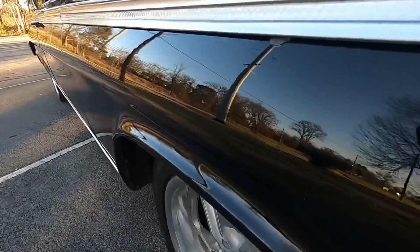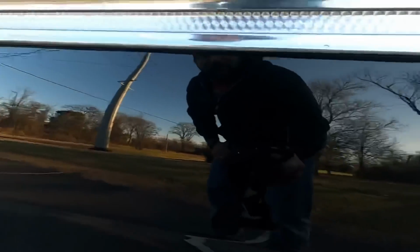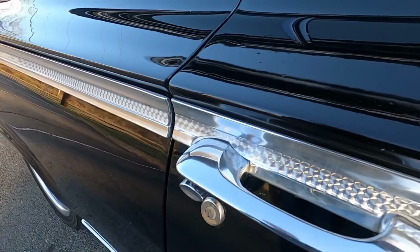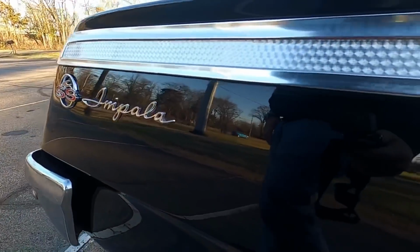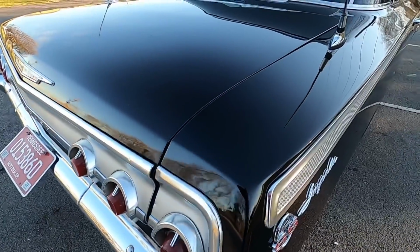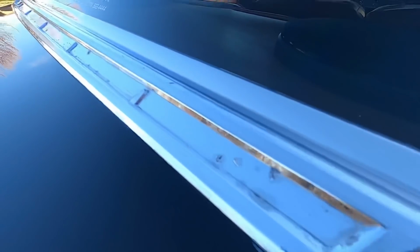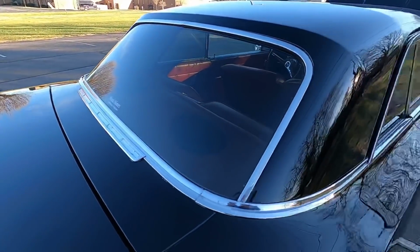Coming back that midsection. Chip there. Light scratch right there. Door handle looks pretty good. Back over this top section. Pitting in your trim in the back. Back window looks pretty good.